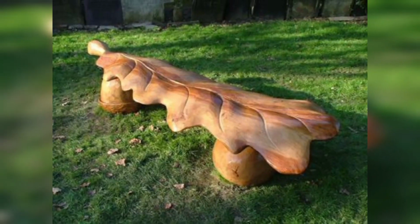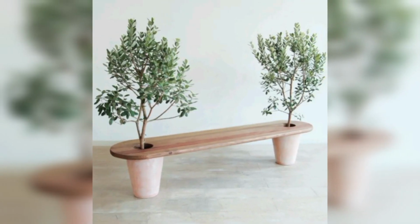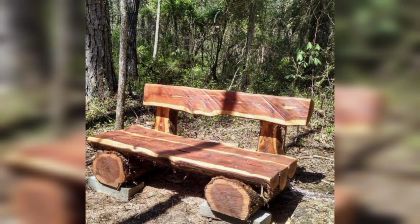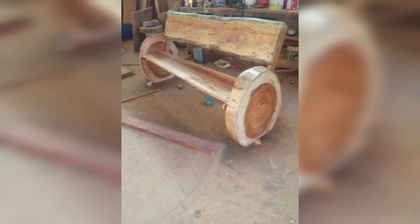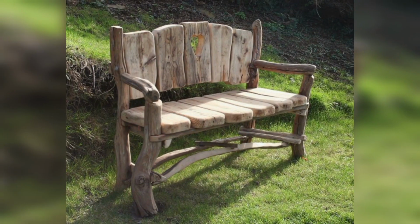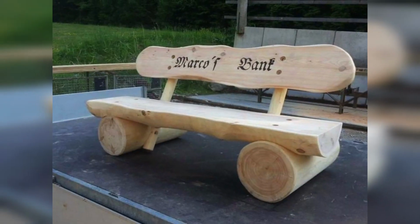Create a charming farmhouse vibe with a simple wooden bench made from reclaimed and distressed wood. Its natural beauty and weathered finish bring warmth and character to any space. Craft a sleek and minimalist wooden bench with clean lines and smooth surfaces. This design complements contemporary interiors and provides a versatile seating option that blends seamlessly with different decor styles.